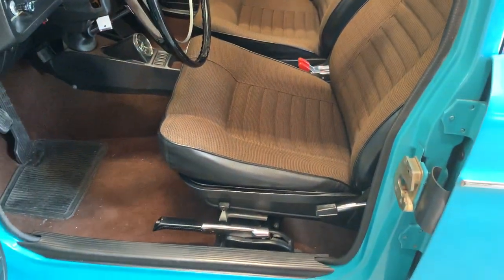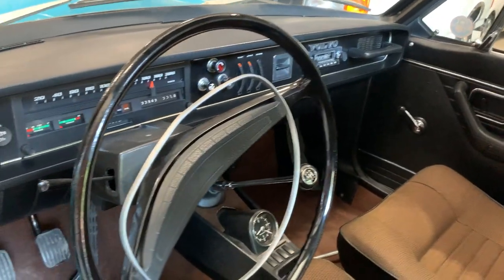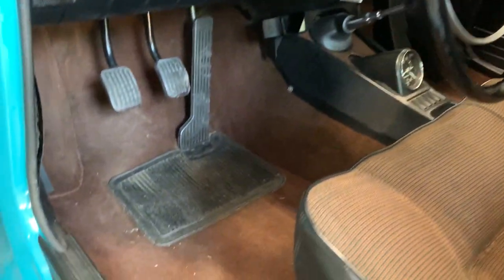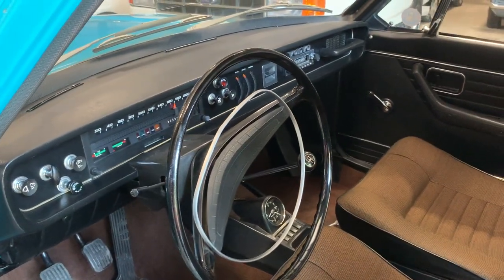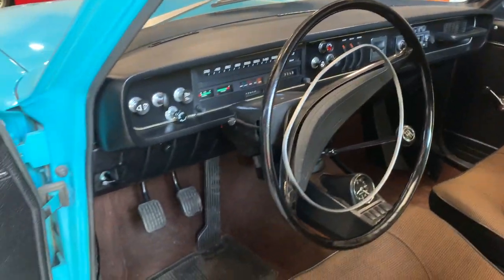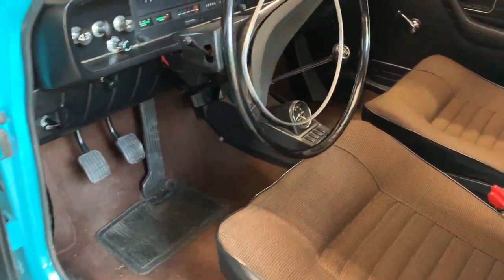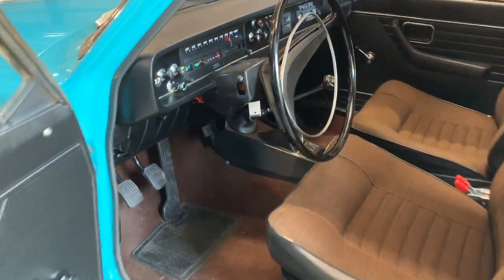These cars were built really as the safest built cars of the day. When you consider here in America, we had the awesome Corvair. This car featured crumple zones. Early on, it featured four-wheel disc brakes, which was kind of cool. Power brakes as well.